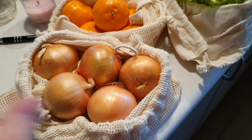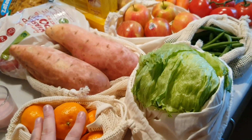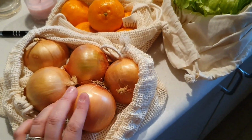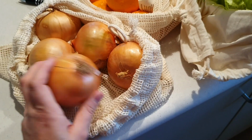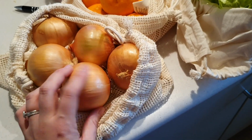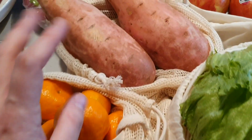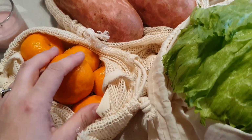So I'm a little bit of a loser, but I'm so excited that I have these produce bags that I got at Aldi last weekend. They might still have some left, so if you're interested, go check them out. I think they're great. There's 4 for $8, really good value. Brown onions that I can finally buy loose. Some mandarins. Hopefully Emmett enjoys those.